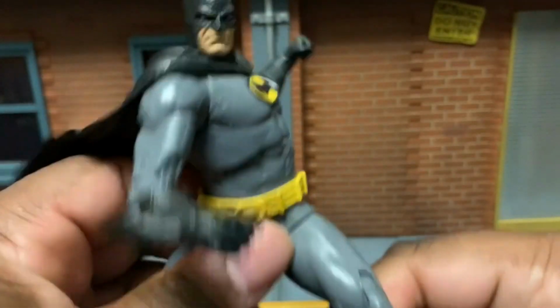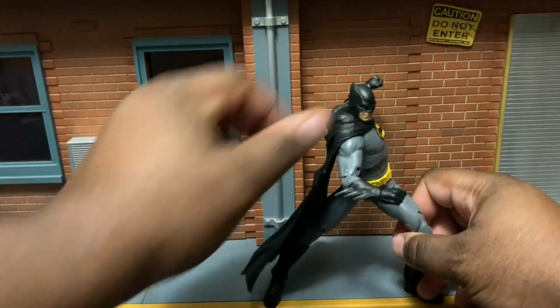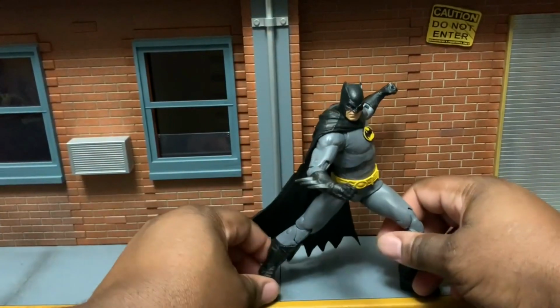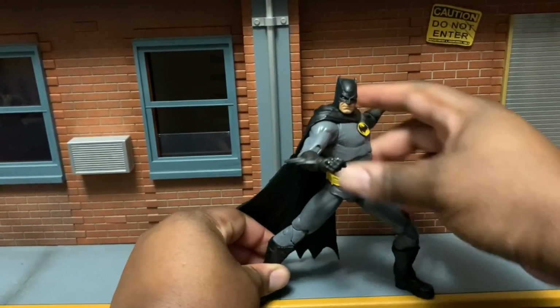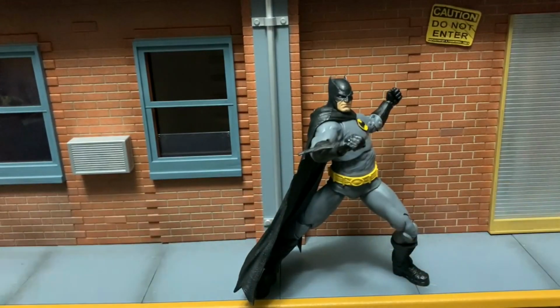Batman's getting ready to bring the pain here with this pose. Oh man, McFarlane Toys, you've done it again. You've done it again. All right, look out. Here comes the Batman.